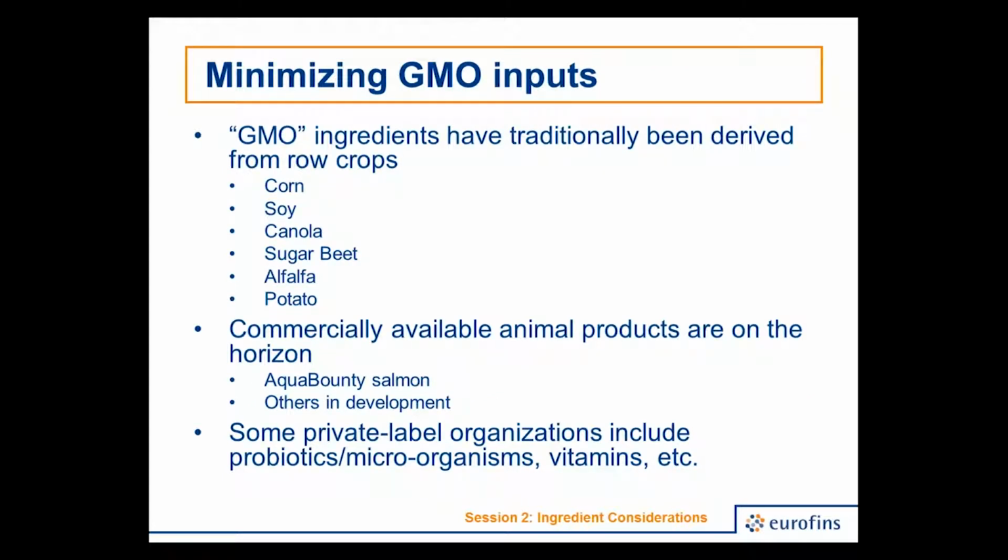Next slide. So when we talk about GMO, traditionally we've really been talking about row crops, and the big three are corn, soy, and canola. So pretty easy for most pet food manufacturers just to exclude those entirely from their products. But you have some other items like beet and potato, alfalfa, also rice, that may be in there intentionally, and those products do exist in transgenic form. So an issue for the pet industry if you're trying to exclude either for export or for making a private label claim.